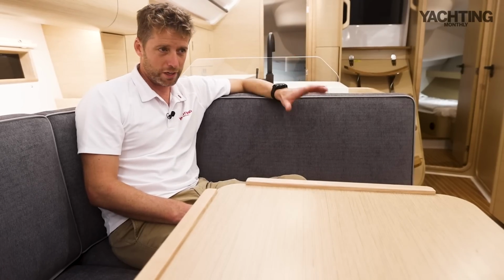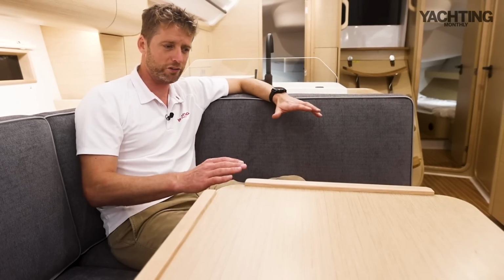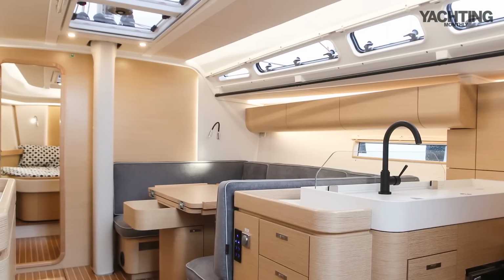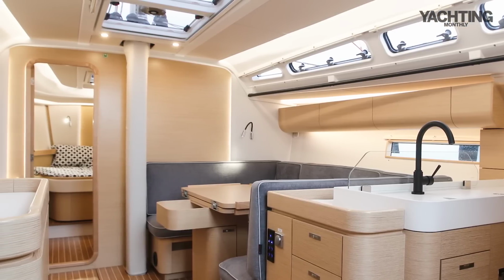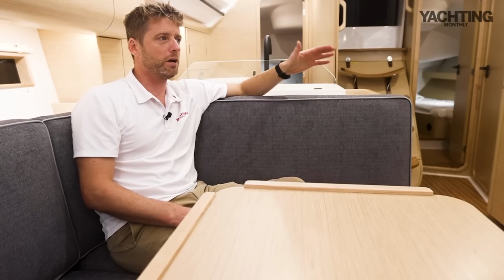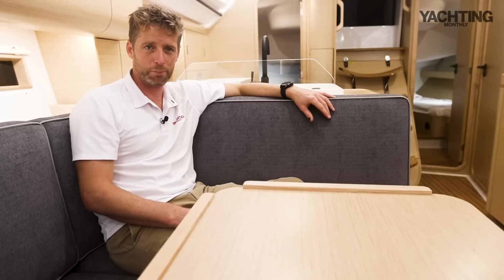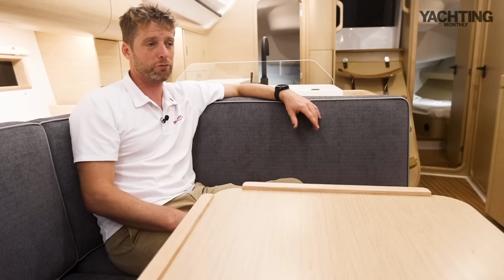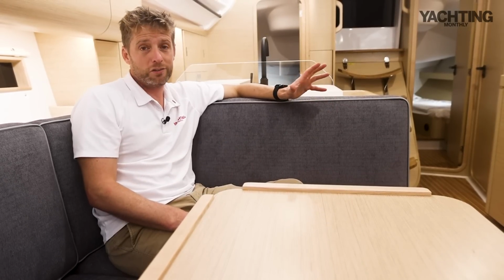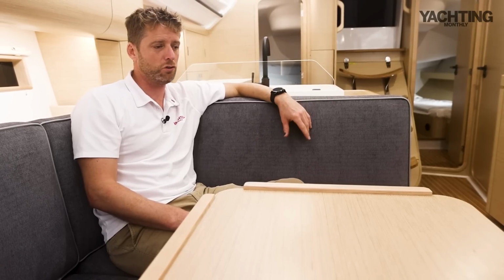Down below, she's really comfortable. They've worked really hard on improving some of the quality, and they've added in some really nice design features. All in all, she's a pretty sensible cruising boat. Somebody who's going to buy her is probably going to be after the sailing experience rather than just a floating apartment. And she's really good fun for cruising. She could race, but she's not really designed for that. She's designed for cruising fast and enjoyably.